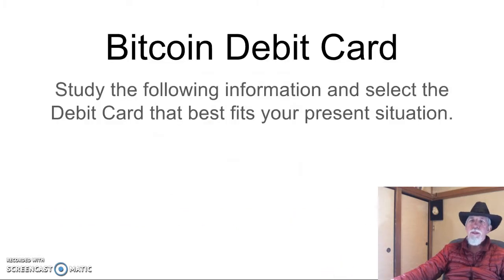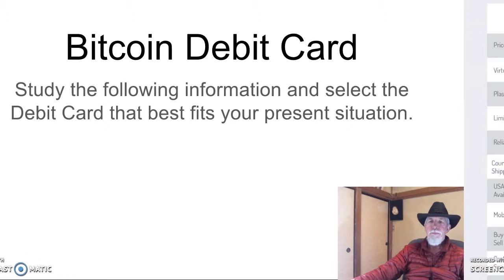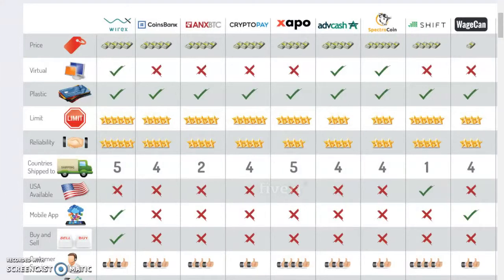All right, so Bitcoin debit card. I want you to study the following information and select the debit card that best fits your present situation. Have a look at the chart that's coming up next. Now, let's look at Bitcoin debit cards. I want you to study this chart very carefully. Which kind of Bitcoin debit card is best for you will depend on your own lifestyle and circumstances, of course. So I want you to look through this chart very slowly, very carefully, and then you decide which Bitcoin debit card suits your situation best at this time.